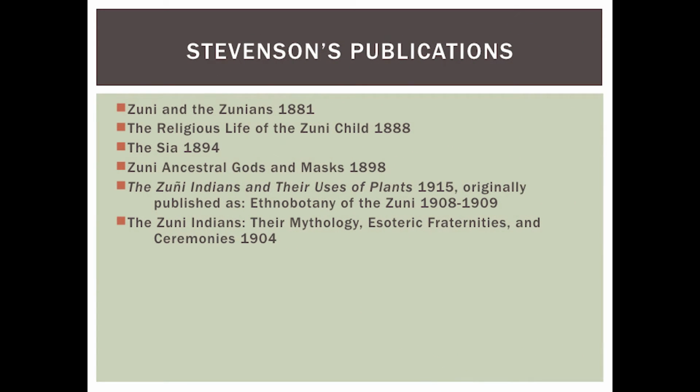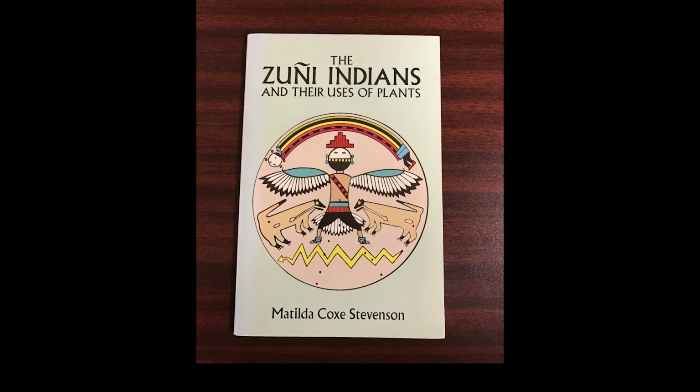So, her first major published paper was The Religious Life of the Zuni Child. But the one that we use and refer to most is The Zuni Indians and Their Uses of Plants, originally published as the Ethnobotany of the Zuni, and that was in one of the Bureau of American Ethnology publications.